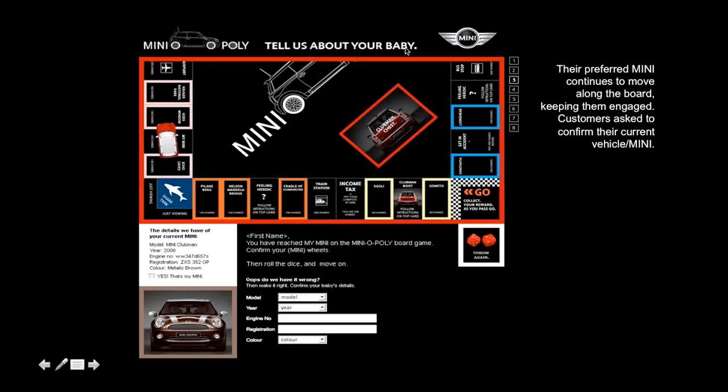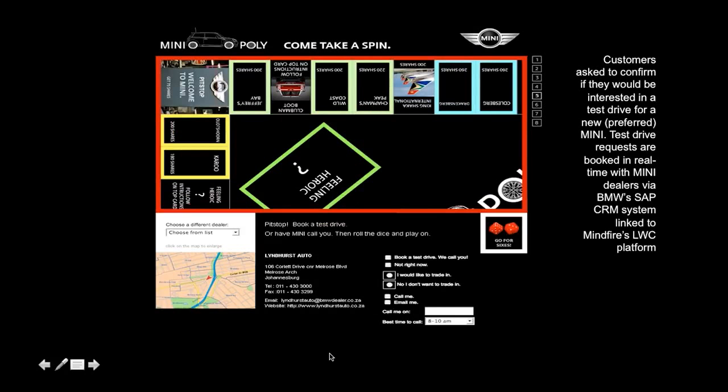And then when they rolled the dice, if you go to the next page, here now we asked them. We had a picture of the current mini, or the mini that we knew that they were driving, and we asked them whether they were still in that vehicle. We even included details on the year that they purchased, the engine number, the registration, the color of the car. But then we also wanted to make sure that we catered for instances where the customer may have taken up another vehicle or may have moved into another vehicle. And so then we asked them to provide that information as well. We can move to the next page.